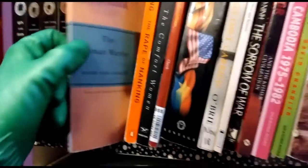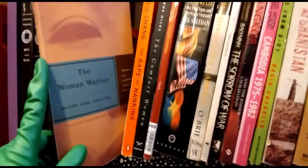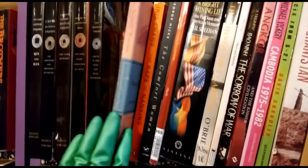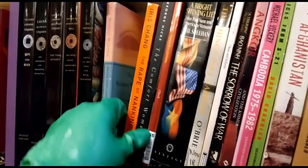This is another book. Actually, this shouldn't even be here, but. Oh, it's because, yeah, actually, funny story with this. So The Woman Warrior, this is like a pseudo-memoir, and it's a Chinese thing. I'll have to do a video of its own about that if you guys want me to explain it, but it's Asian-related. That's why it's here.